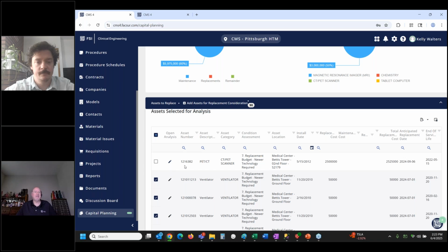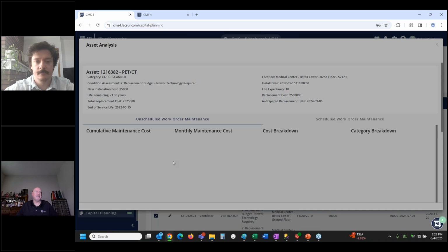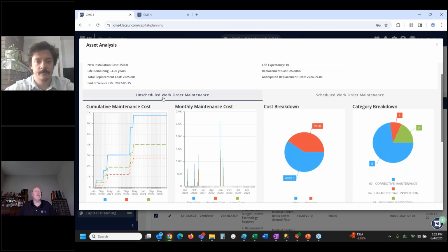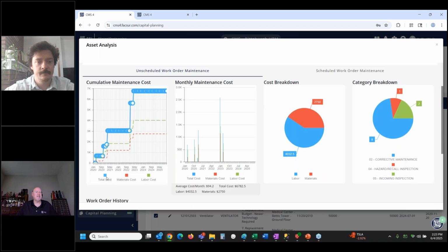So when I'm looking at this, I can look at analysis of individual equipment. So if I want to look at this scanner, I could pull up some data on this. I'm looking at the cumulative, I have unscheduled work and scheduled work. So with my unscheduled work, I'm looking for a particular period of time, this is the amount of money, time and materials, what I'm spending on a piece of equipment. So as you can see here, my total cost is in blue, my material cost is here in red, and my labor cost is here in green.